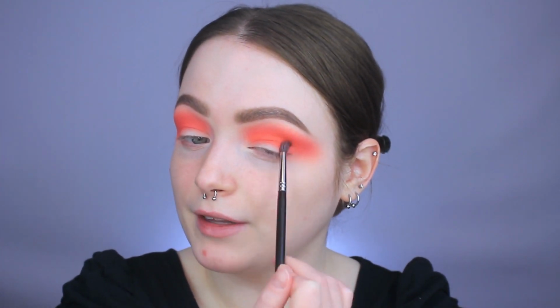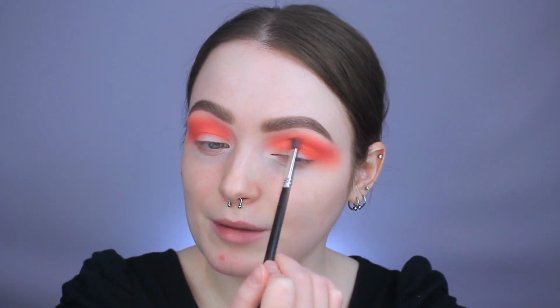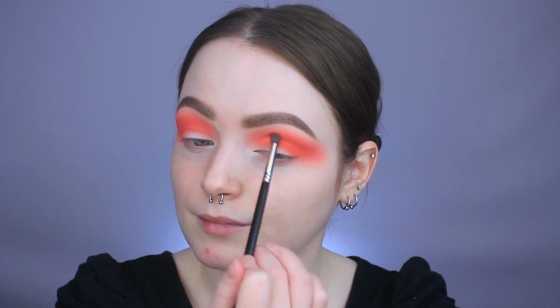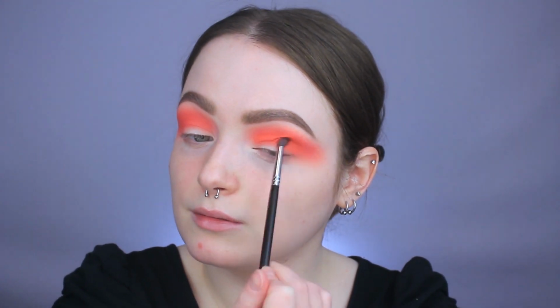And then I'm rounding out the outer V as well. I'd say out of the three mattes we've used, this one is the most pigmented right away. Like, I don't feel like I even have to build it up if I don't want to. I am going to do a second layer, though, because I'm kind of nosy. Yeah, you definitely don't have to do 2 layers.